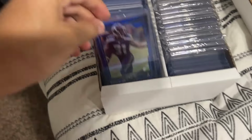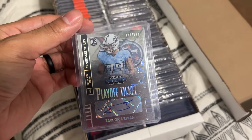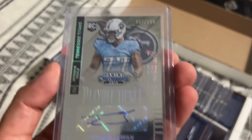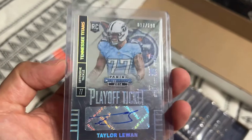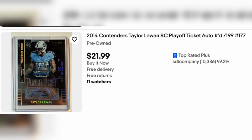The Taylor Lewan, it was a really good deal. Most of them do $20. I sniped it at auction for 10. I was like, you know what? If it sells at $20, sure. I got a ton of offers all week at like $15, $16, $17. I'm like, you know, it's PC. You're not finding this. There's one at $22 on eBay with like 20 watchers, and I'm like, whatever, I'm fine keeping it.